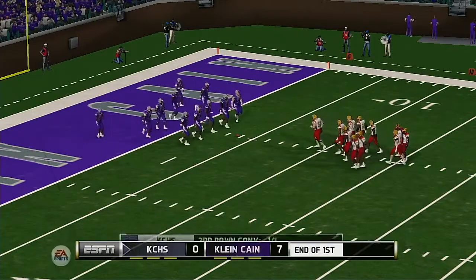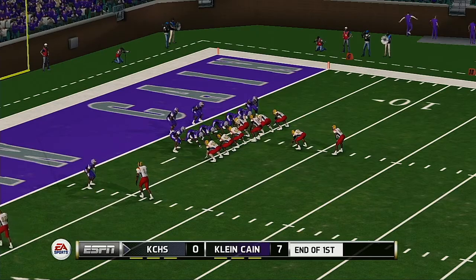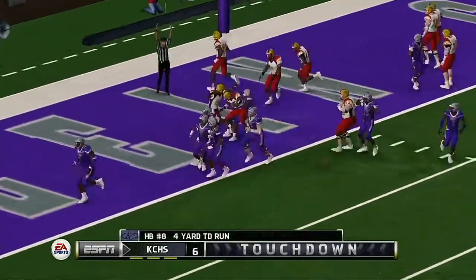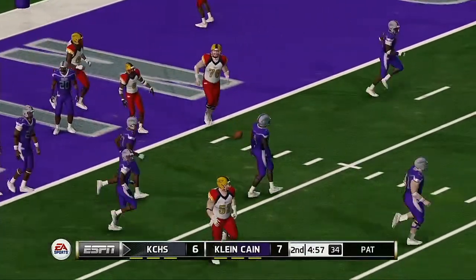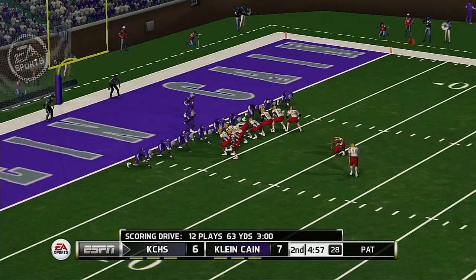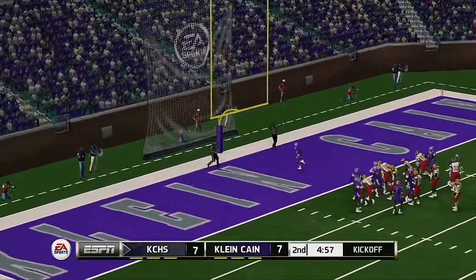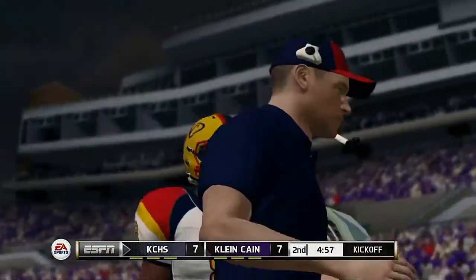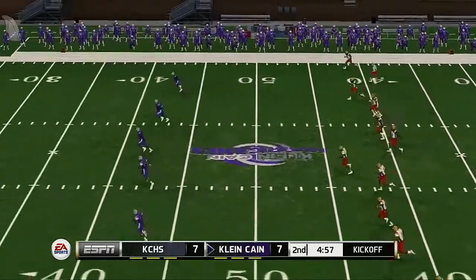To the action now here in the second quarter. Tight right. They're crowding the line. And they'll score. The extra point to tie this game up. He splits the uprights with the extra point. A 12-play, 66-yard drive, and it's good for 7 points. And Brad, right now, the offensive line just winning the battle in the trenches, opening up some big running lanes.